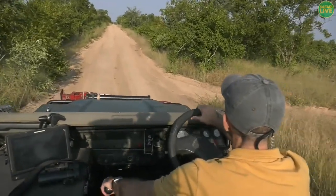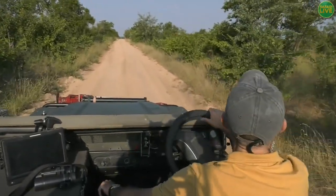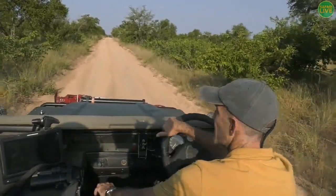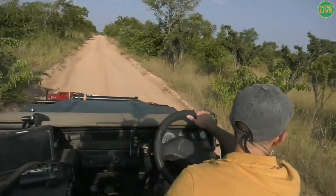for there be dragons. Hic sunt draconis. There aren't really dragons in there, it's just that we're not allowed to go there because that is a private property.